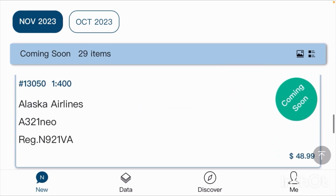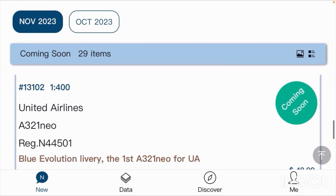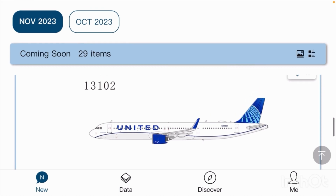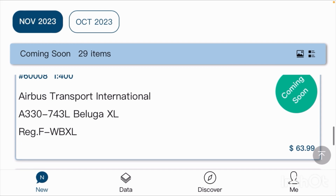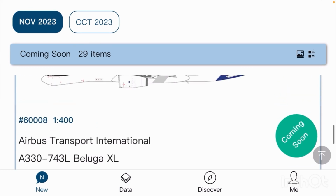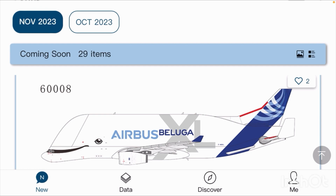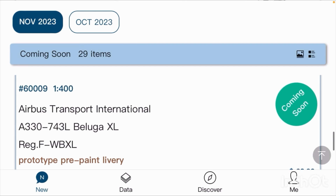Next up is the Alaska A321neo. Next is the United A321neo, and the first one of them for United. Next up is the Airbus Transport International A330, which is also known as the Airbus Beluga. Next up is the Airbus Beluga in the pre-paint livery.